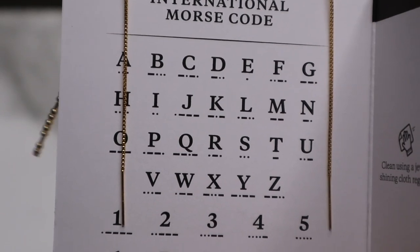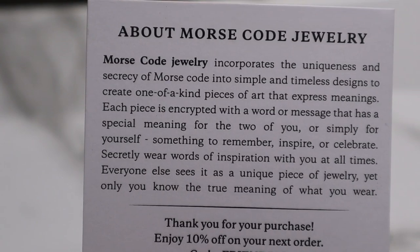They come in this cute little gift box by CA Souls. With each gift, you get a little card and it basically details the name on here. So Gabriel is my son's name. Then it has the Morse code written out. And then inside it has the international Morse code and instructions about this timeless, unique gift.